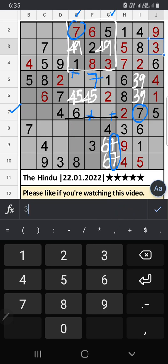In this grid, we have 3. So 3 can't come in these cells. Then 3 is confirmed here. Fifth row, only one number is remaining. 9. 9 is confirmed here. Then 3 is confirmed here.